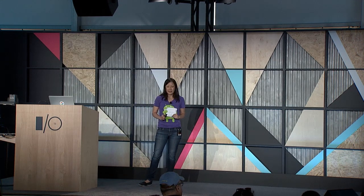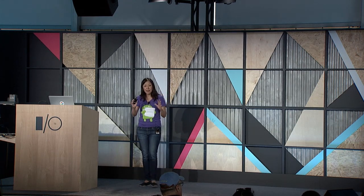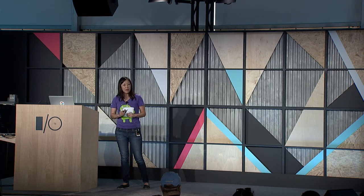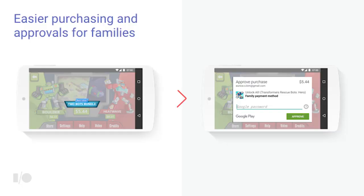So how does that work exactly? And this is something that's live, and you can test it out yourself. Let's take a closer look at this scenario. Imagine my teenager is playing Transformers Rescue Bots, and he wants to buy the 2 bots bundle for $5. Well, he doesn't have a credit card yet. He used up his Play gift card that his grandmother gave him a month ago. And instead of abandoning the purchase, or worse yet, hassling me for my credit card where I have to add that to his account, he can actually use the family payment method.